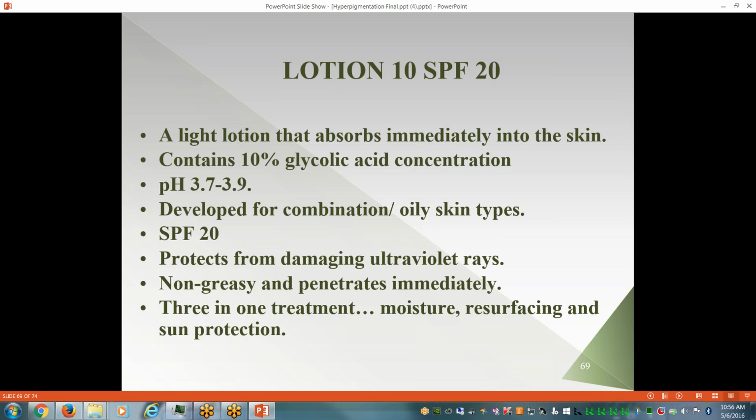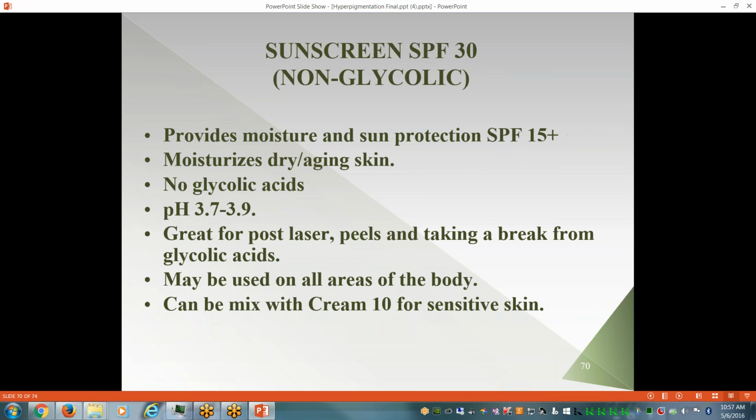Now let's talk about the specific products. Lotion 10 with our SPF 20. This is a light lotion that absorbs immediately into the skin. It's great for blemished skin, sensitive skin. It contains 10% glycolic and the pH is 3.7 to 3.9. It was developed for combination oily skin types. It protects from damaging ultraviolet rays. Non-greasy and penetrates immediately. It's a 3-in-1 treatment. It moisturizes, resurfaces, and it has sun protection.